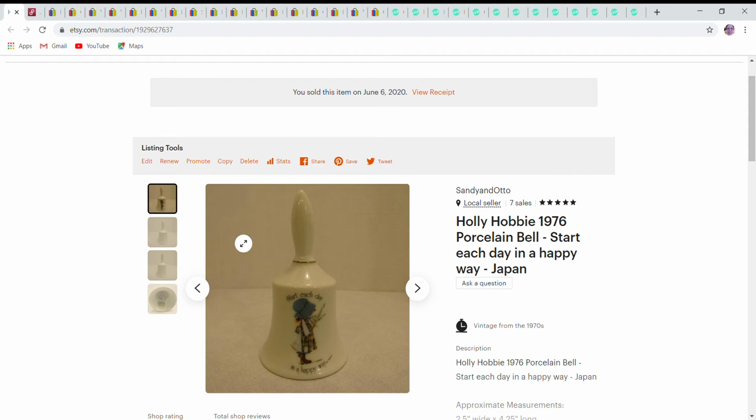But I'm going to start with this item. This is my one Etsy item. This is a Holly Hobby bell. This is from my mother's Holly Hobby collection that we are finding new homes for.